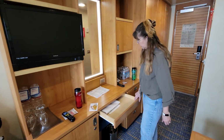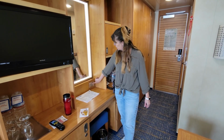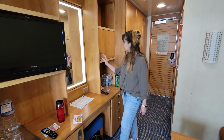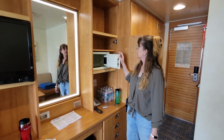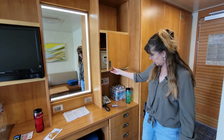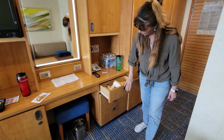So there are drawers here. We do have two outlets right here. And then the mirror lamp. And here we do have the safe. So if you need to tuck anything important away, some shelving and cabinets. We have drawers here for packing, a hair dryer.